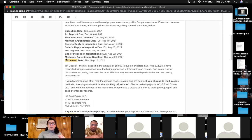The next you'll see is the mortgage commitment deadline. This is a letter provided by the lender saying that they agree to fund the mortgage loan for our buyer to buy the house. Ideally, we want to have our mortgage commitment sooner rather than later. I always like to see the mortgage commitment deadline at least 2 weeks before settlement. That way I just have a little bit of a buffer.